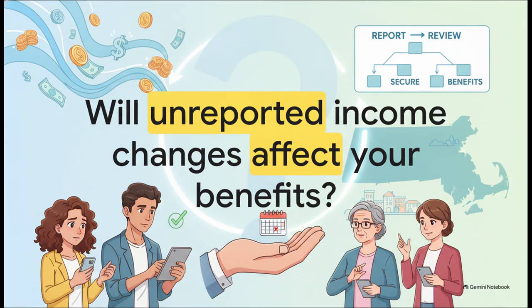Did you know that just failing to report an income change to SNAP in Massachusetts can seriously affect your benefits? It's totally true. A simple missed deadline or maybe just misunderstanding a rule can actually lead to disrupted benefits or even overpayment collections. But hey, don't worry. In this explainer, we're breaking down exactly what you need to know to stay on track and keep your benefits totally secure.